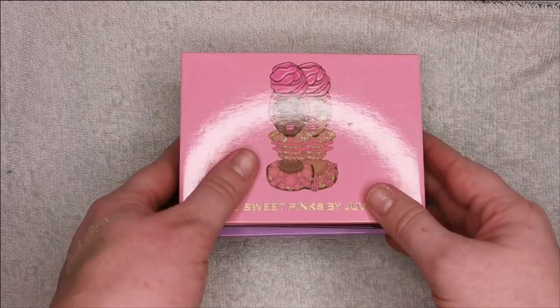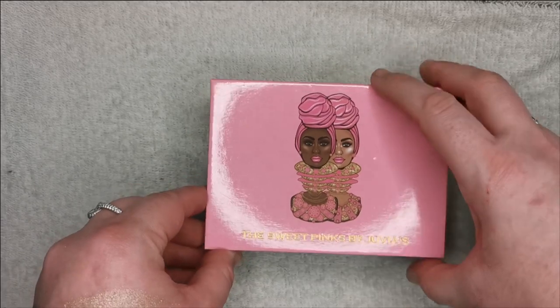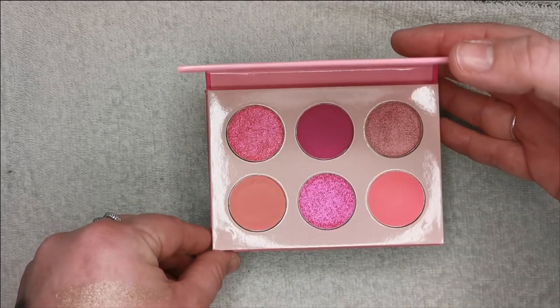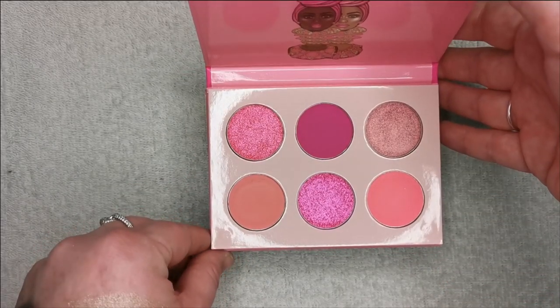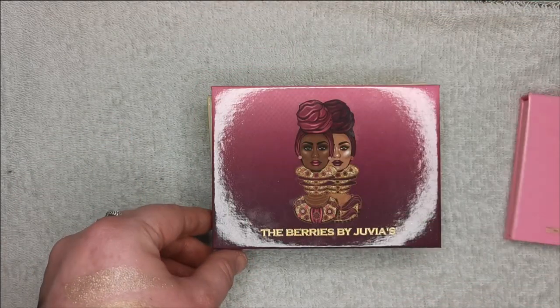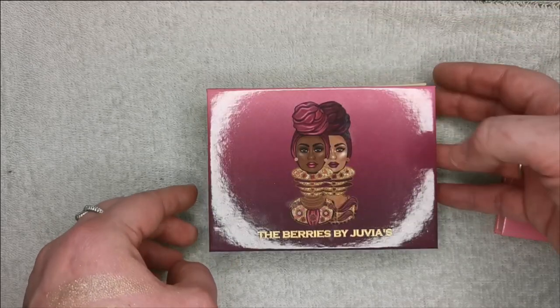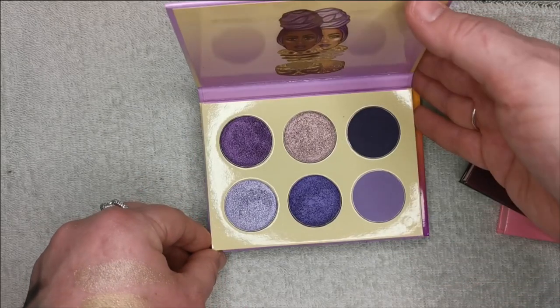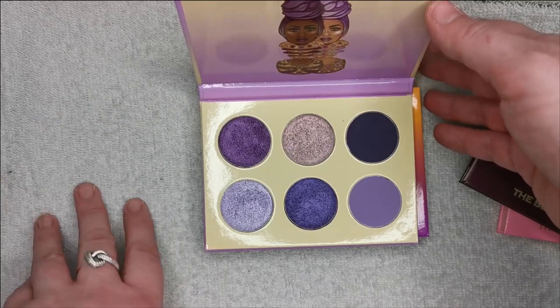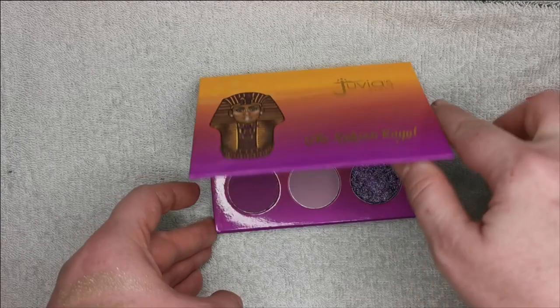Okay, so now we have four of these little palettes from Juvia. So this is the Sweet Pinks. Absolutely stunning. I love these. And then we have the Berries. Again, absolutely stunning palette. Then there is the Violets, another amazing little palette. These are all great to combine. And then the Nubian Royal.